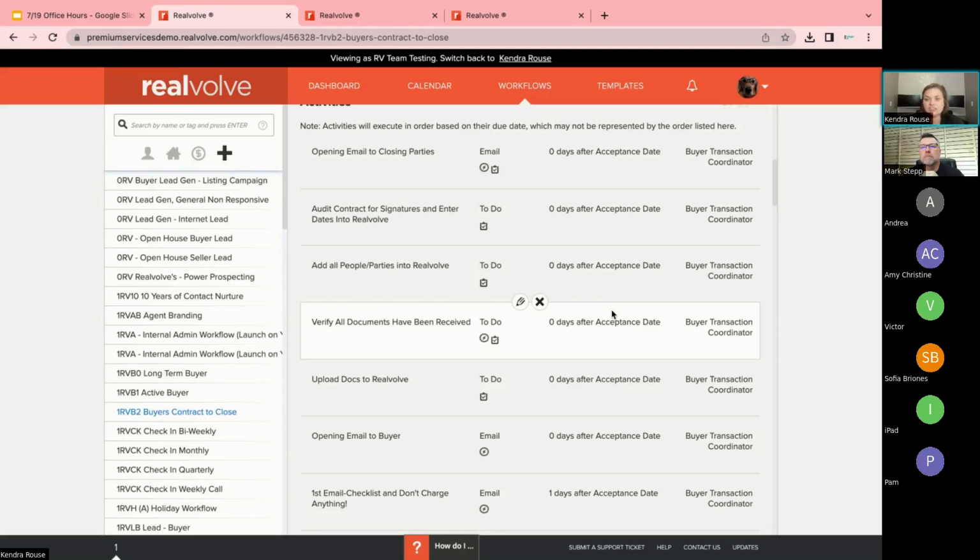Because ideally they should say, hey, we have a new transaction. Go into Realvolve, start the transaction, start the workflow, and have every single activity be intuitive and already built out and defined by you so that it shows up at the right time, at the right place, and that admin doesn't have to do any guessing games on what they should be doing when.